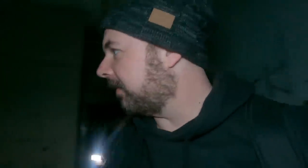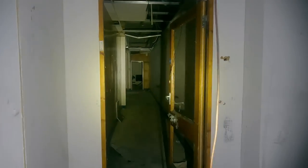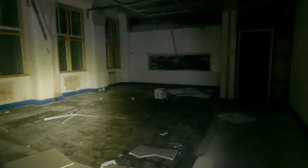Right, so we've been walking around this place for absolutely hours. Jay's just walked through this door down here. He said he saw something run past that door, the second door. Look at this on the floor, like something's been dragged all the way up here.